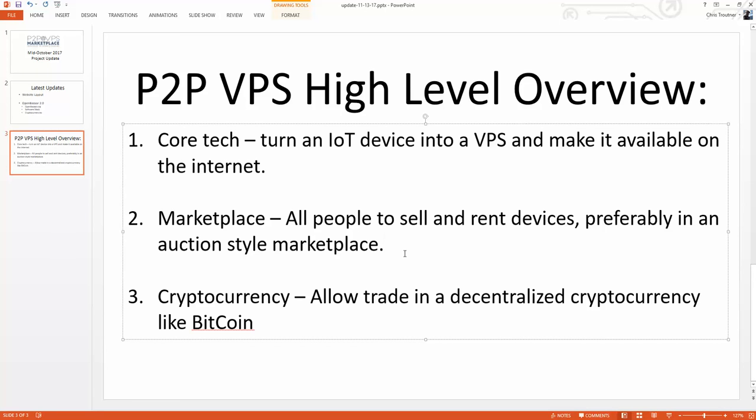You'll be able to go to P2PVPS.net or any other server. Right now, that's the only P2P VPS server running. List your device like I showed in the last update, and then hit that button, submit to market, and that will create a listing on the OpenBazaar network. And then people can purchase it with their cryptocurrency, and they'll get the login info in an email. If you're a device owner listing it on the market, you'll get an email letting you know that it's been rented.